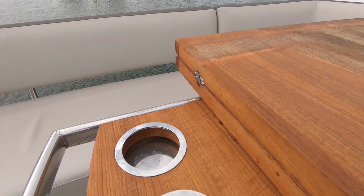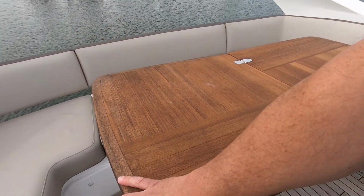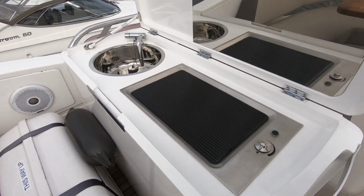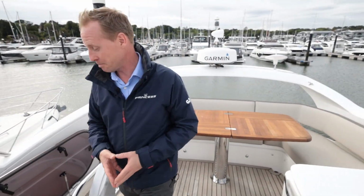We've also got up here seating aft with a table, great for a nice meal, and then we've got our barbecue here on the port side, so it's really well serviced up here. I think that's pretty much the full tour of the boat, so we'll just head down below and we'll wrap things up.